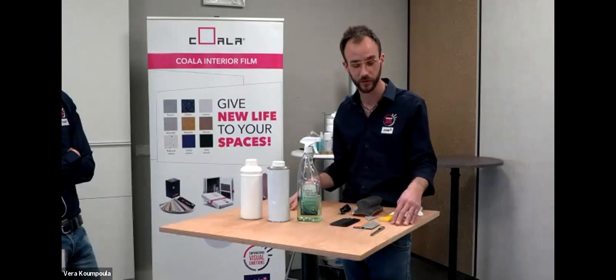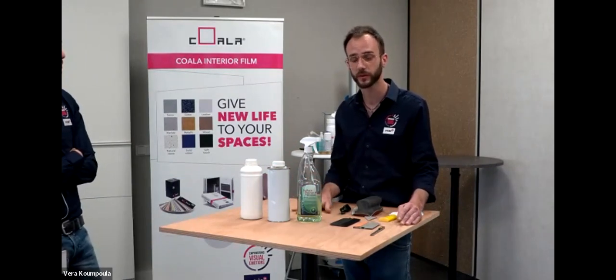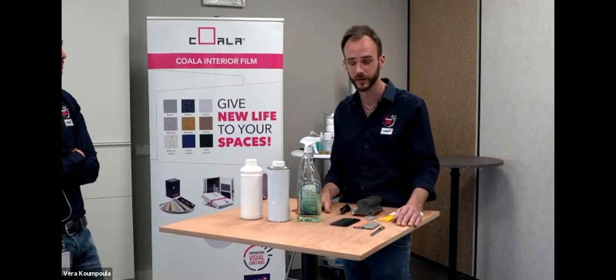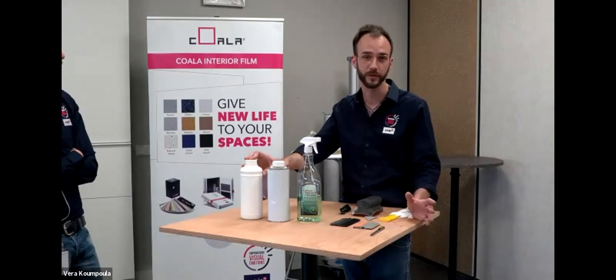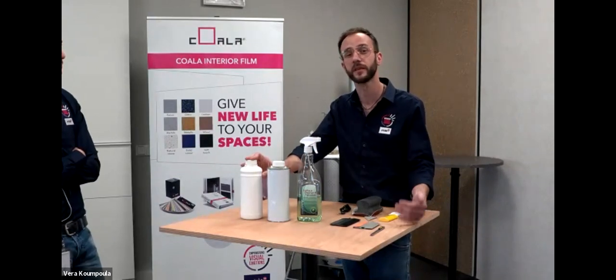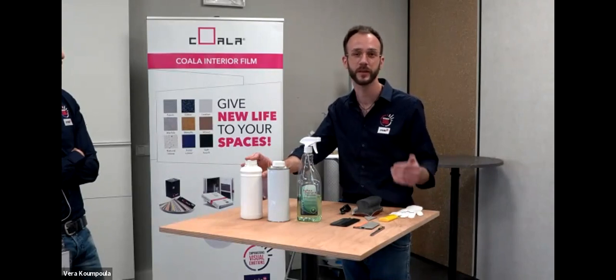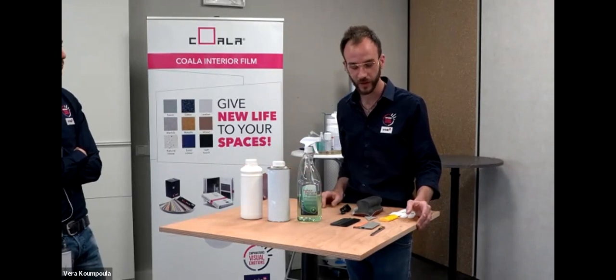So in this case, we have a plywood table. This is absorbent, so you must apply water-based primer on the entire surface. Time to dry, it's quite easy. It's 25-35 minutes. It's quite easy to see, because when you apply this, the surface becomes darker, and when it's dry, the surface comes back to a lighter color. So quite easy to see.